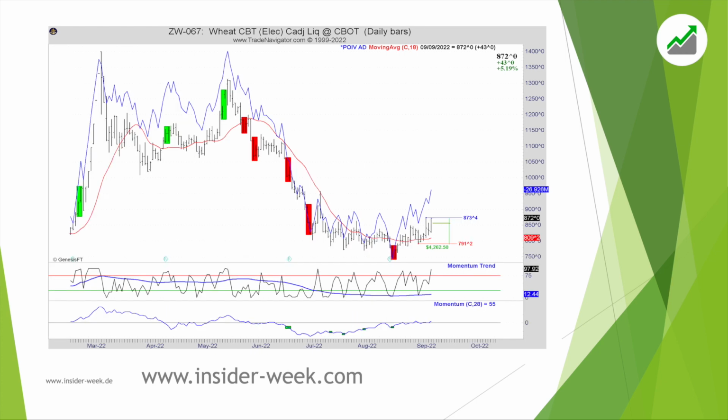On the daily chart of wheat, we can see that the price is already above the 18 moving average. Our 18 moving average entry pattern is already available, which means that one could already enter this market using the high that we've drawn in this chart. This would result in a risk per contract of above $4,000.